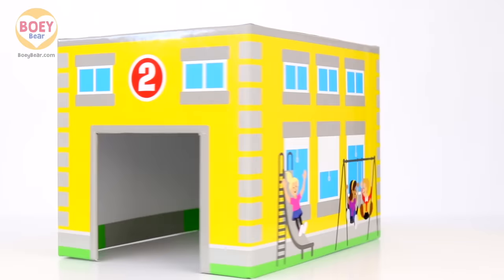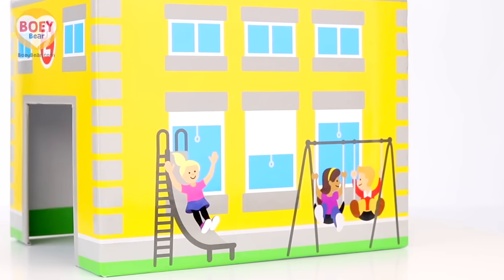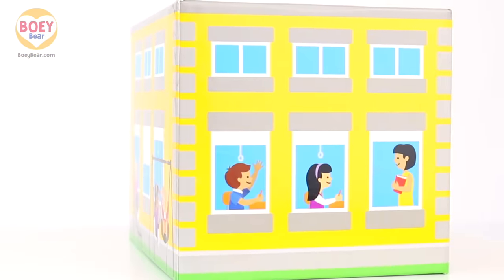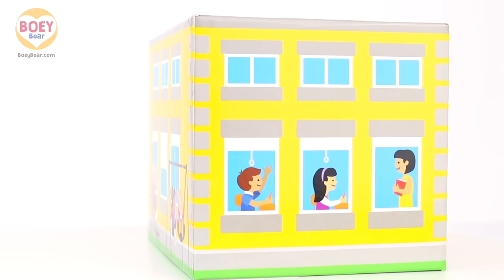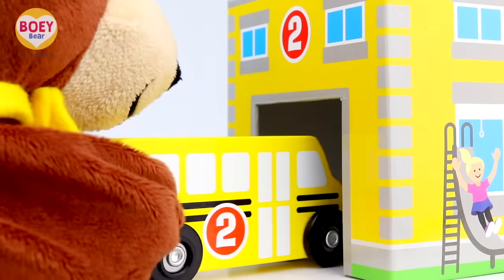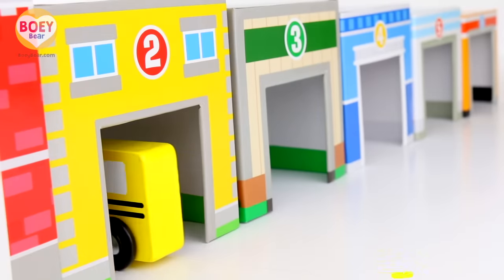This building is a school. There are children playing on the swings and slide. And here's a classroom with the teacher standing at the front and the children are having fun learning. Brum, brum, brum. In you go. The school bus is going into the school.